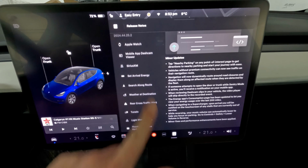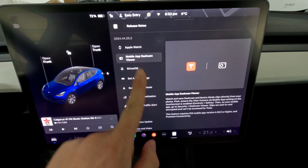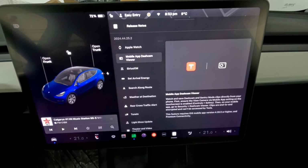So let's check these out, and let me know if I forget anything. Let me know in the comments below if there's something that is missing on the Intel processor, which is the one that I have. If you want me to test it out on my hardware 4, I can do a follow-up video. I've got the Ryzen processor on that one, but I still don't have the update on that car because it's currently running the latest FSD.